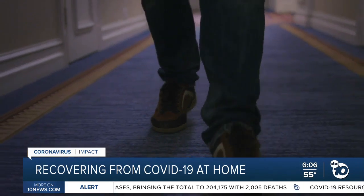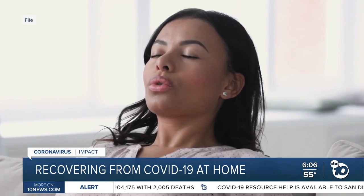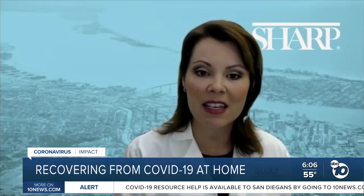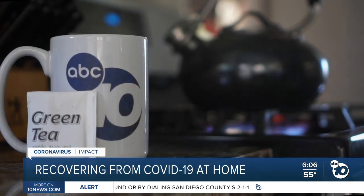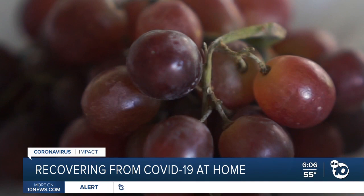Corey adds movement, like a simple walk around the house, and deep breaths can help as well. Taking deep breaths to help clear anything in the lungs, that can help facilitate a better recovery and oftentimes prevent or reduce the need for advanced treatments. Meanwhile, a November study from North Carolina State found that green tea, dark chocolate, and certain types of grapes can fight the disease by blocking enzymes that help COVID grow inside your body.